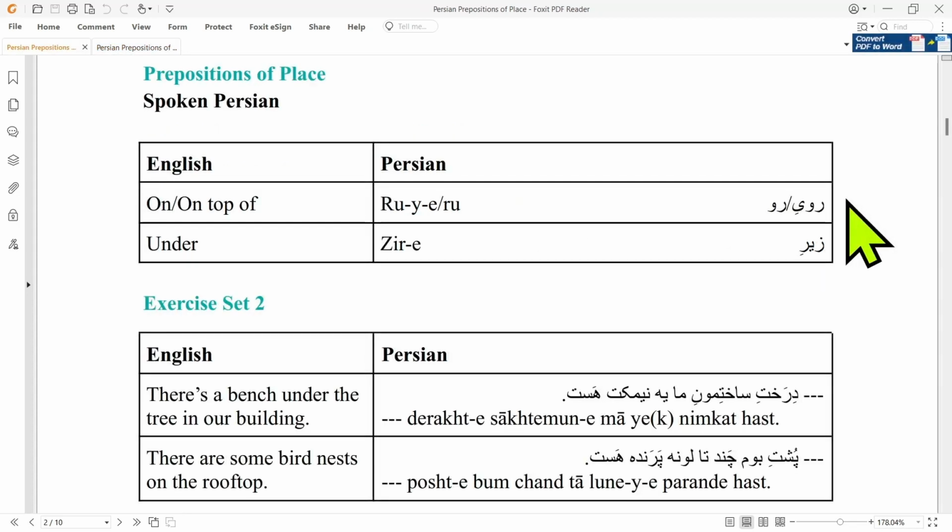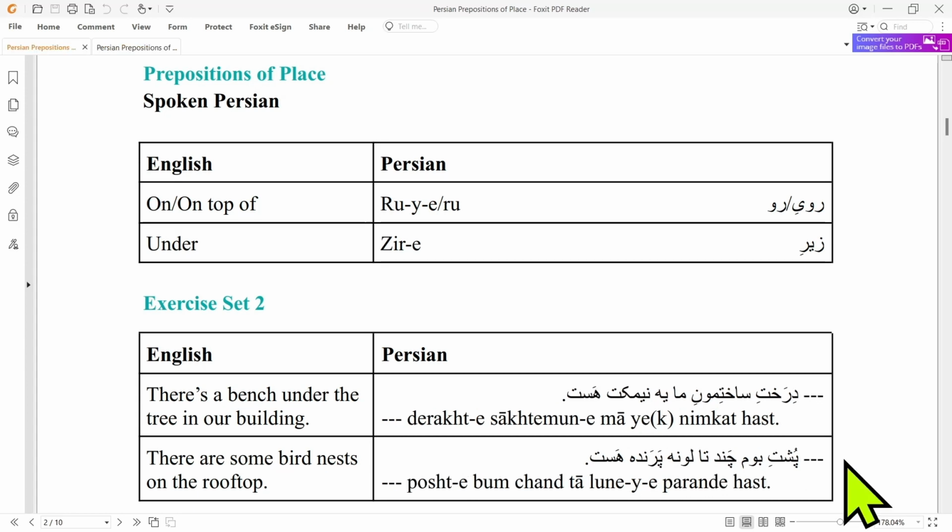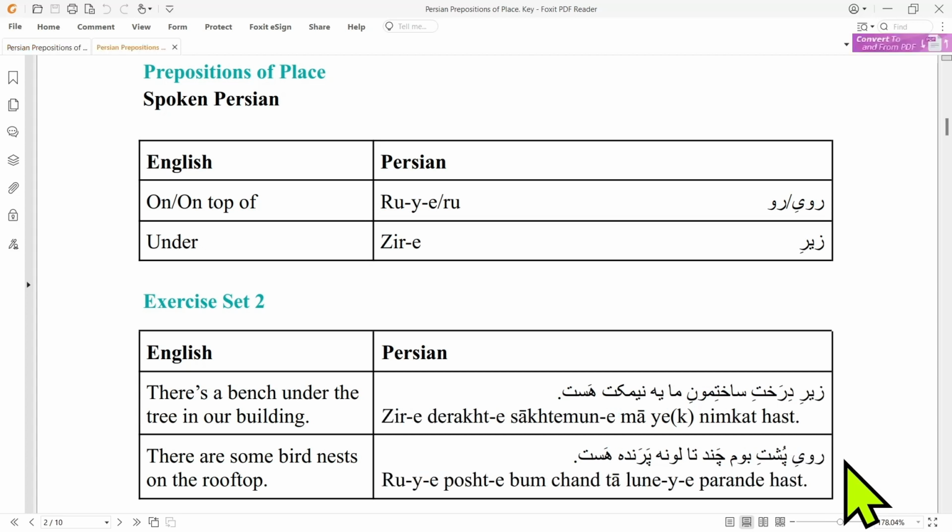Our next pair of prepositions are رویه and زیره. رویه and its reduced form رو is on and زیره is under. So tell me how we can say there's a bench under the tree in our building. زیر درخت ساختمون ما یه نیمکت هست. And there are some bird nests on the rooftop. روی پشت بوم چند تا لونه پرنده هست.